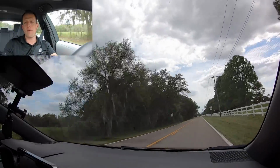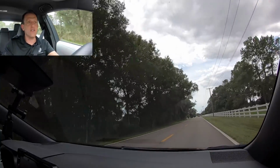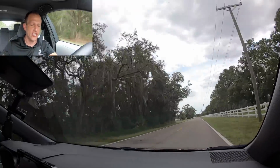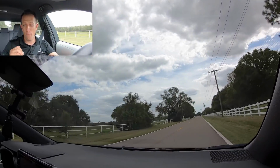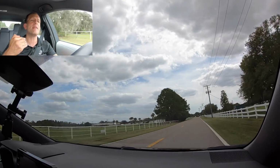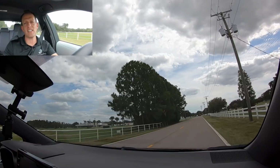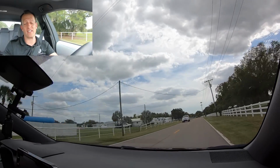Would it be nice to have a little bit more power? Of course, I'm not gonna lie. But that's the great news, is that they are coming out with that GR Corolla, which will give us more power. But from a performance standpoint, this is bringing you more performance, because it's gonna allow you to be quicker through the twisty bits than you've ever been on any Corolla before this.